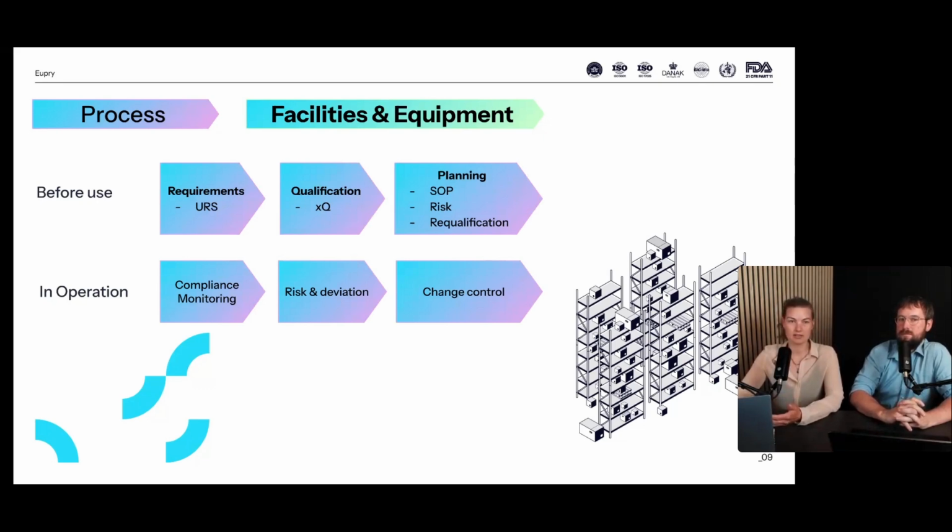You will need to have the standard operating procedures defined, so you know which people need to be trained in which ways. You would also need an SOP for how you manage risks, and that's moving into the next area, that you have risks that you need to assess, and partially they will be assessed during the qualification process, where you look into what are the actual risks here of operating and what are the risks of having it installed as it is, and so on.